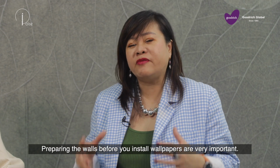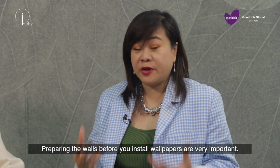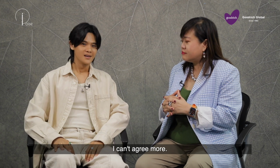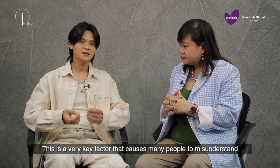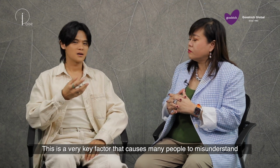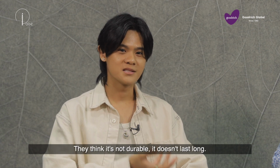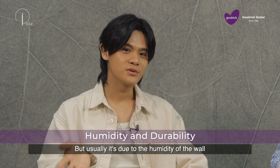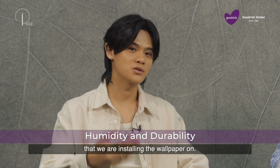Preparing the walls before you install wallpapers is very important. Do you agree, Eugene, on this? I can't agree more. This is a very key factor that causes many people to misunderstand the usage of wallpaper. They think it's not durable, it doesn't last long, but usually it's due to the humidity of the wall that we are installing the wallpaper on.